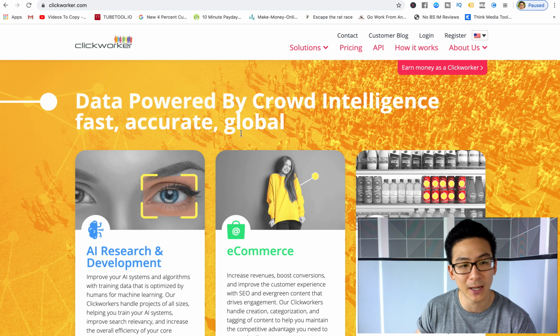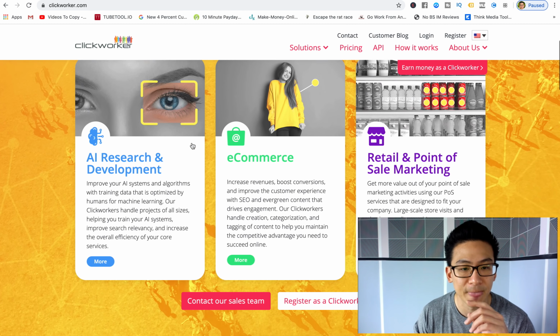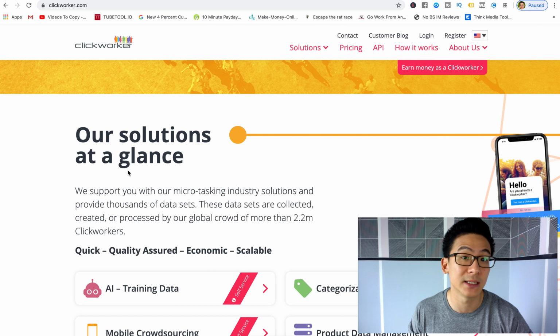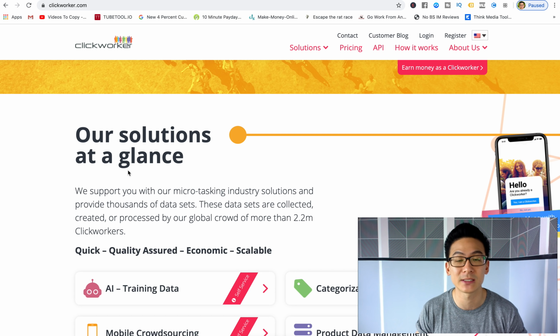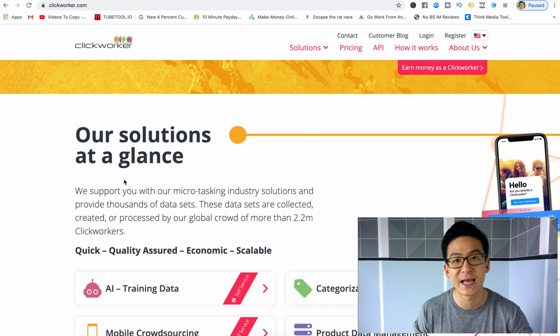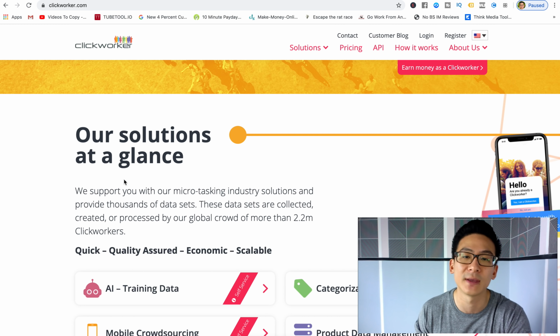Now, the biggest complaint that a lot of people have with Clickworker is that depending on where you are, the jobs are inconsistent. So sometimes you might have access to a lot of jobs, and sometimes you'll have access to no jobs. It just really depends on the supply and demand, okay, and what Clickworker can get for their workforce at that particular time based on the country that you're in.